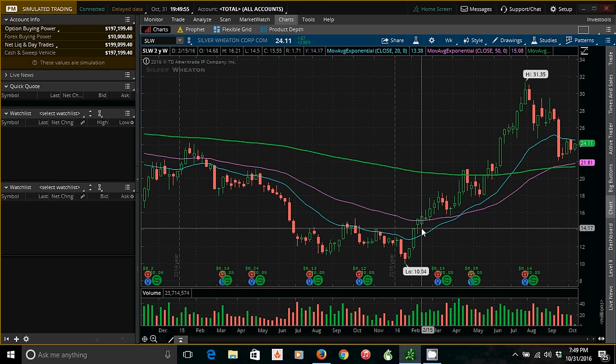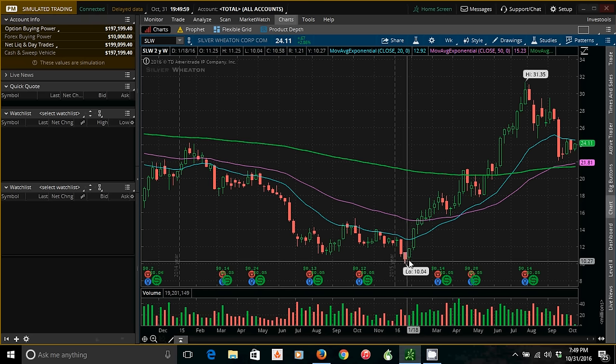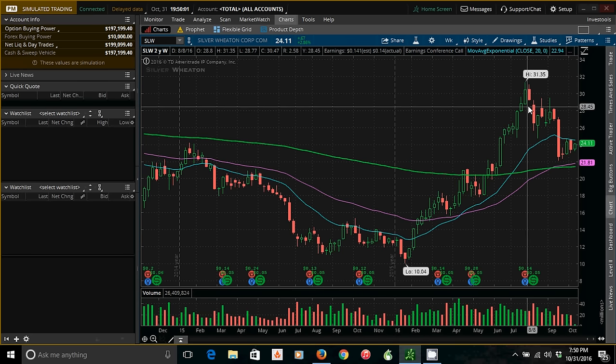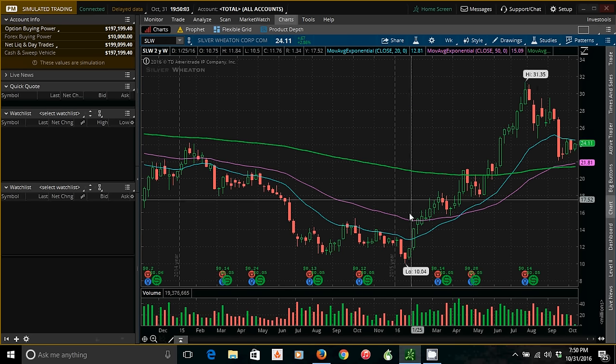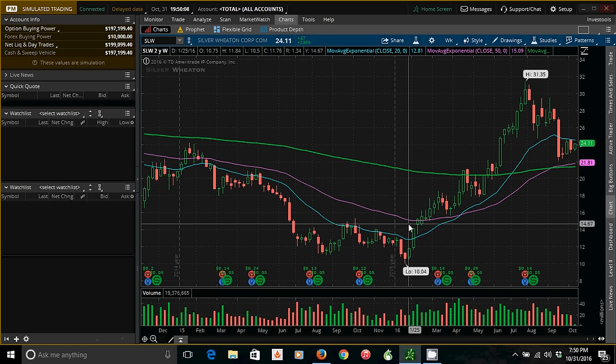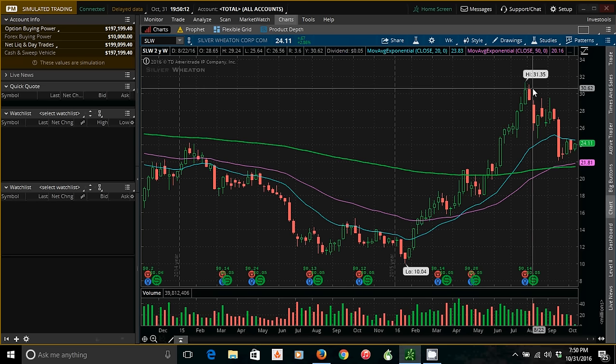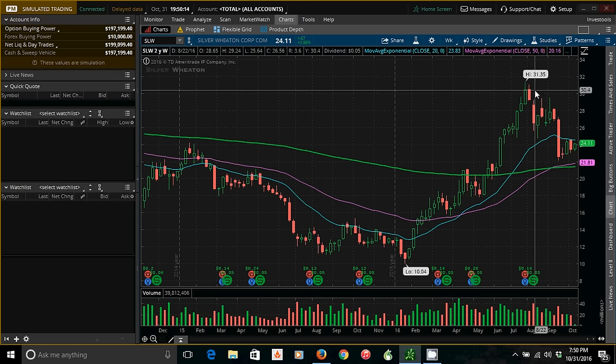And Silver Wheaton, they had a great year. So at the beginning of the year, they were at $10 and it went all the way up to $31. So it tripled here. So if you bought here, good job, because you tripled your investment. And then hopefully you took some kind of profit here before it went down.